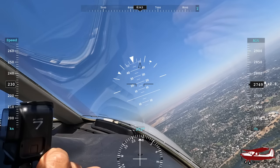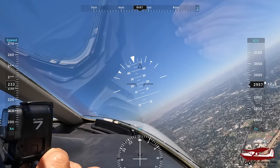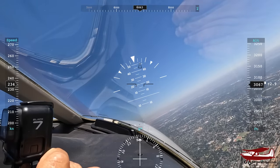November 58 Quebec, roger, expect higher, and traffic about 8 miles northeast of you now, southbound 7,500, a Twin Cessna. Roger that, 58 Quebec.